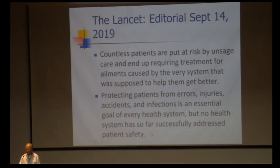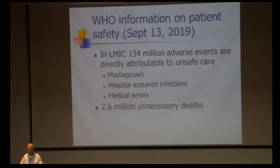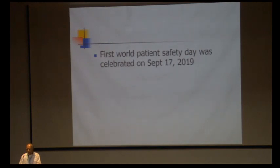These are very important publications that I am citing, and WHO has given data that low and middle income countries have about 134 million adverse events which are directly attributable to unsafe care, and there are 2.6 million unnecessary deaths. So this is the reason why you need to understand that patient safety should be an important consideration.